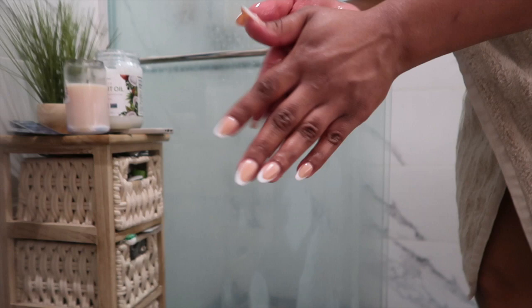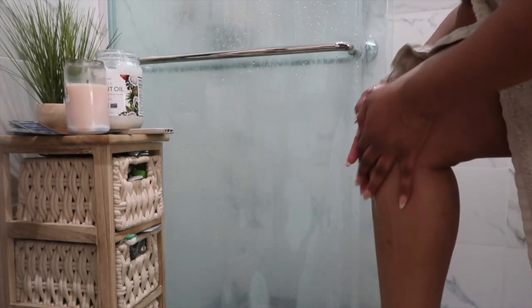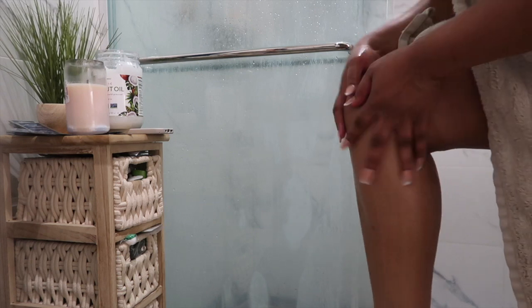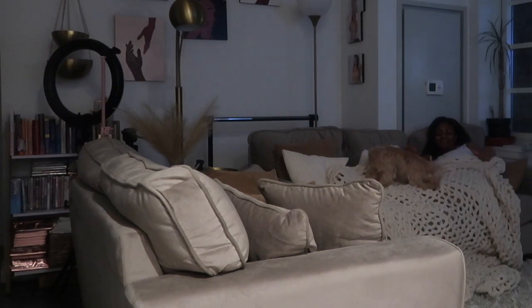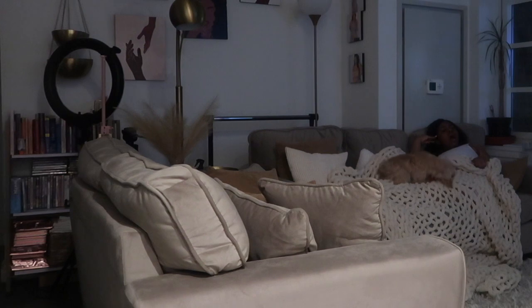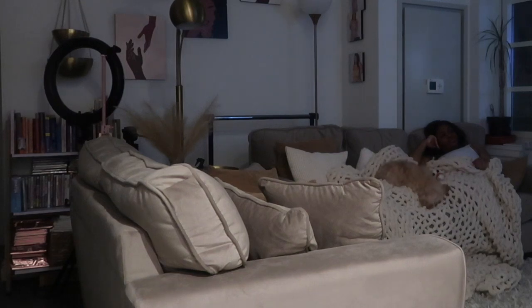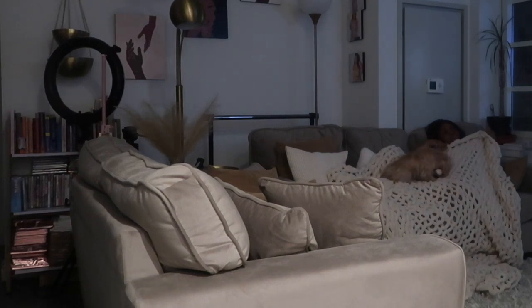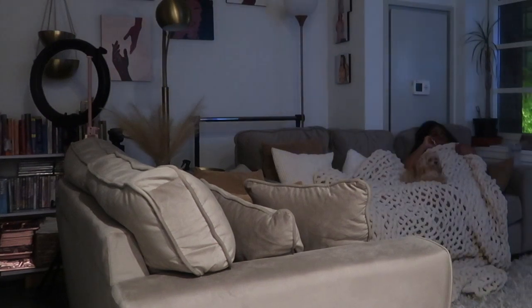And then I like to lather my body in organic oils after as a second layer of moisture for my skin. And this always leaves it super glowy and bright. And then after my shower routine and skincare routine, I like to just go and relax on the couch with Nala. Me and her, we literally watch all our shows together. And I like to just relax on the couch until I'm ready for bed.